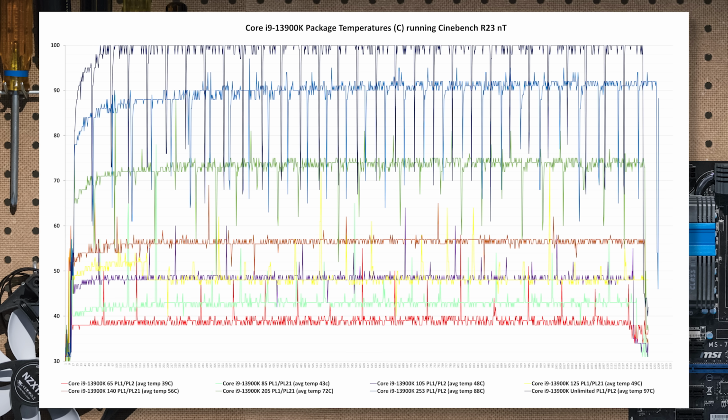But if you limit it to the quote-unquote stock 253, you're hovering just barely over 90. What's the average on that one? The average overall is about 88C, but honestly, most of it is sitting above 90. But you can see that you're 88 to 95C overall. I would say, hey, that's not bad. But again, remember, Intel specs a maximum temperature for this CPU. That doesn't mean you need to be 20 degrees C below that. It doesn't mean you need to be 30 degrees C below that for it to function.